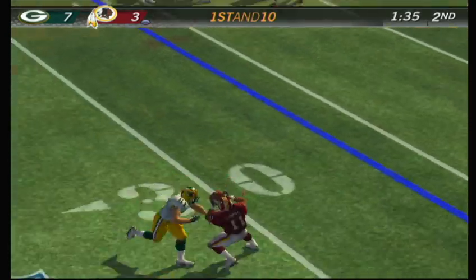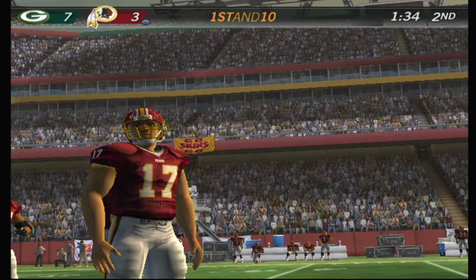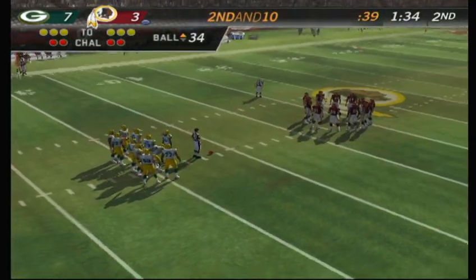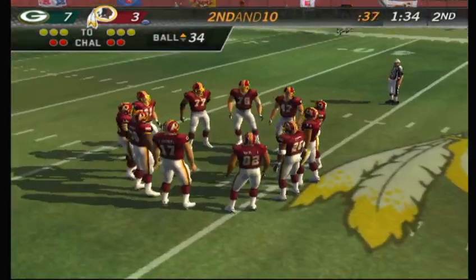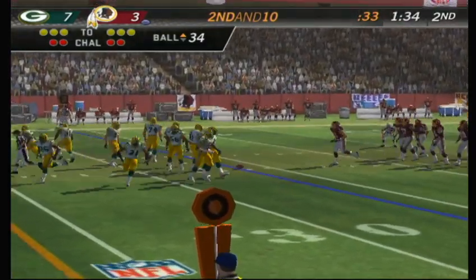Pressure coming, throwing. Pass is incomplete. Plenty of pressure, and he barely gets the pass away. This defensive coordinator understands that pressure is the key to forcing the offense into making mistakes. If his players keep playing like this, he might be up for a head coaching job pretty soon.